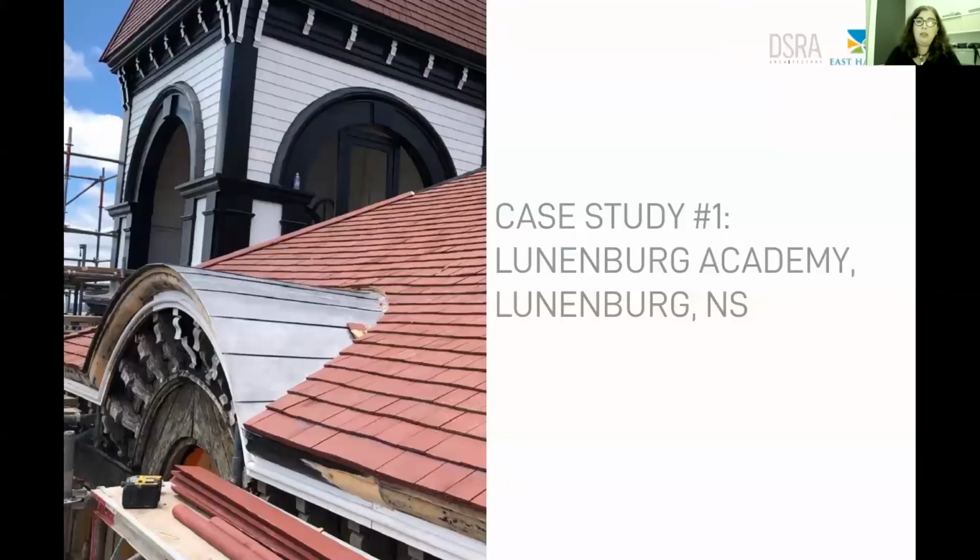And so this is one case study. It's the Lunenburg Academy that I'm working on here at the SRA, taking over from Graham Duffus, who was working in Halifax, I think, for over 40 years. He's now semi-retired, so I'm taking over. I'm honored to be working on some of these projects. So I took over Lunenburg Academy this year, which is phase 2.